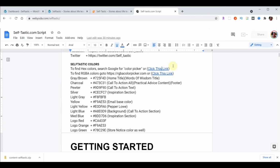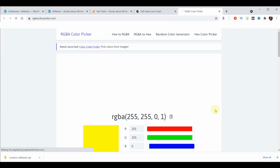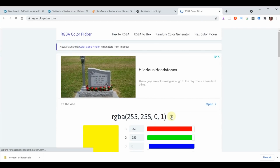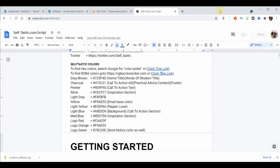Alternatively, the other one, we'll right-click on this, choose open link. This gives you the ability to pick this type of color, and this digit right here is to say how transparent it is. So watch, when we go like this, see how that gets transparent right here? So that gives you some idea. Here's your color settings. And then here's how transparent it is. And then again, you can click there, it makes a copy of it, and you can use it in your website. Let's go back to the script.